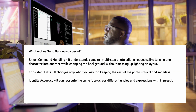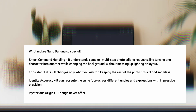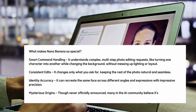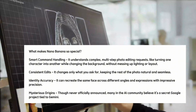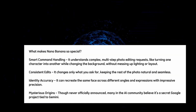3. Maintaining character identity. Many users on Reddit and YouTube have tested it and shown that it can recreate a person's face from multiple angles and expressions with incredible accuracy. 4. Mysterious origins. Even though there hasn't been an official announcement, the AI community believes this is a Google project, possibly part of the next generation Gemini.